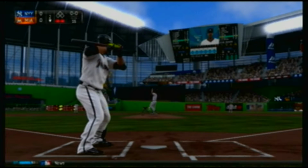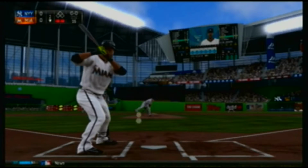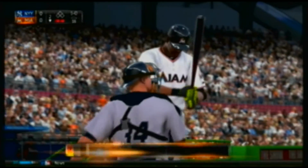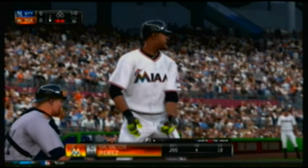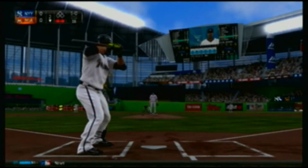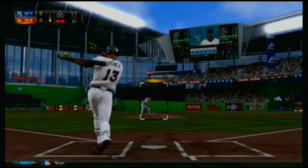Here's the catcher, Salvador Perez. As the first pitch misses to him, it's ball one. The average coming in at .266, 4 home runs, 18 driven in. Two out, nobody on. Here's the 1-0. Fouled straight back.